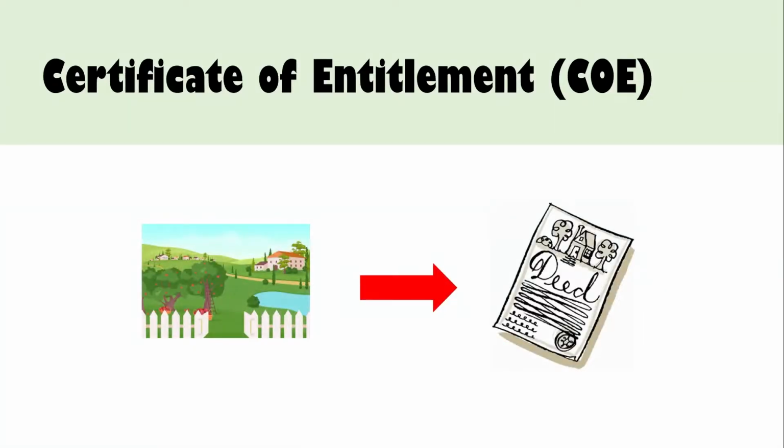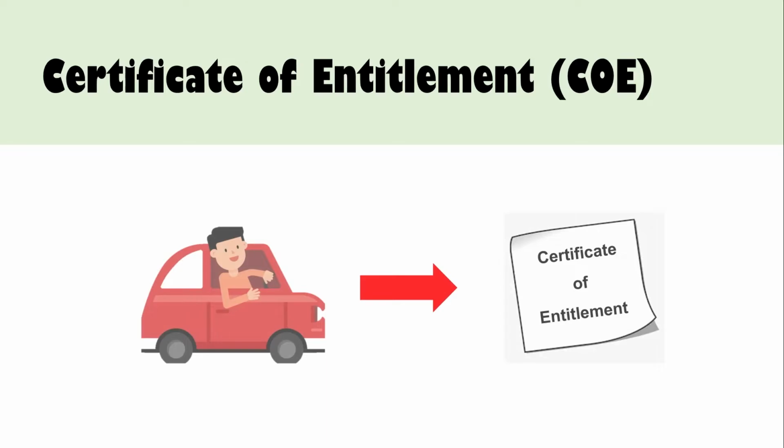Similar to if you were to own a land, you would need a land deed. In Singapore, if you own a car, you will need to have a COE, which is the Certificate of Entitlement. It's basically a certificate that gives car owners the legal right to register, own, and use a vehicle in Singapore for a period of 10 years. Yes, you didn't hear wrongly. It's only for a period of 10 years.